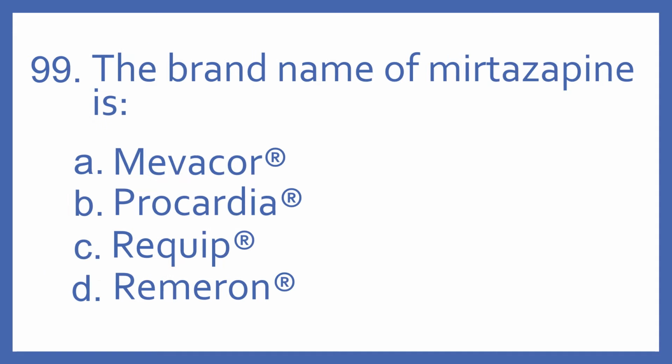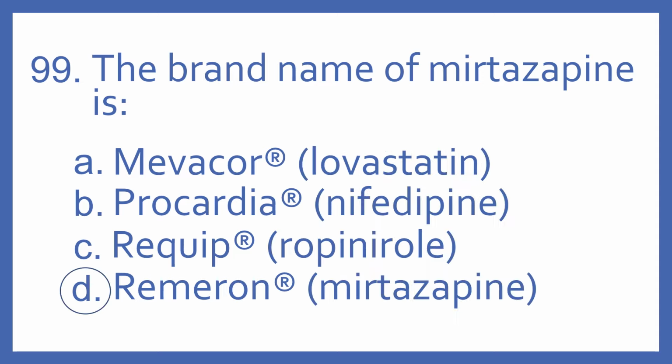Number 99. The brand name of mirtazapine is A, Mevacor, B, Procardia, C, Requip, or D, Remeron. The answer is D, Remeron. Its generic name is mirtazapine, which is an antidepressant. Mevacor is the brand name for lovastatin, which is a medication for cholesterol. Procardia is the brand name for nifedipine, which is a calcium channel blocker for high blood pressure. And Requip is the brand name of ropinirole, which is a medication for Parkinson's disease and restless leg syndrome.